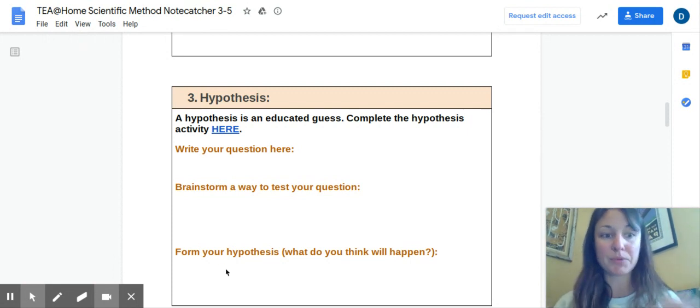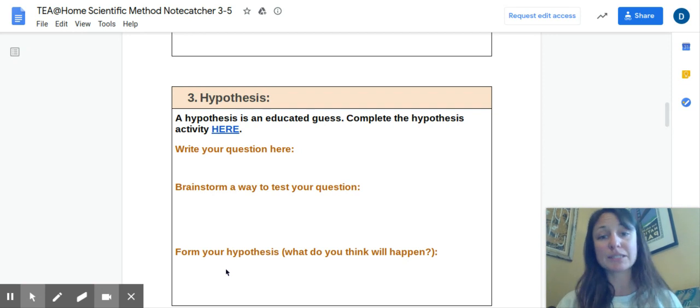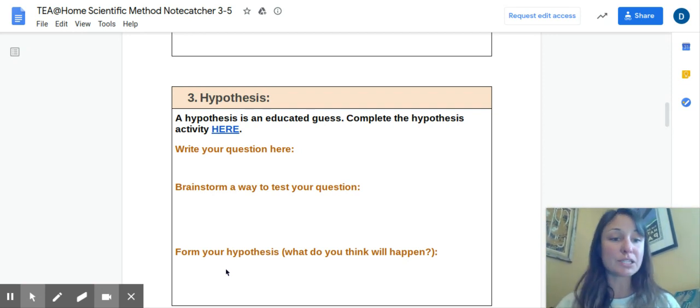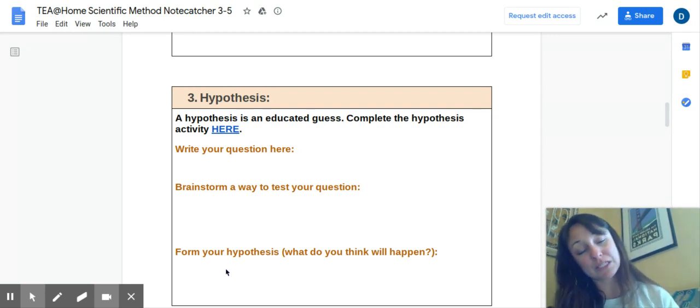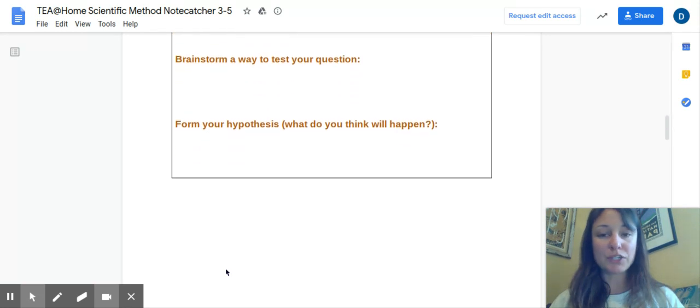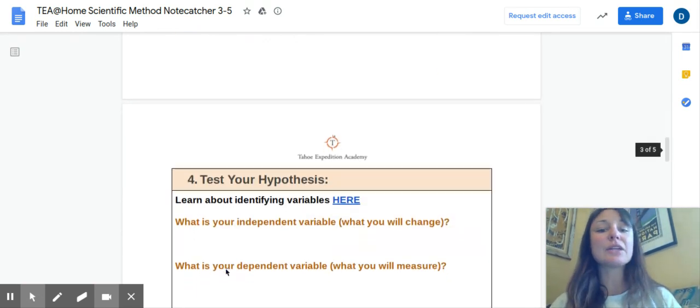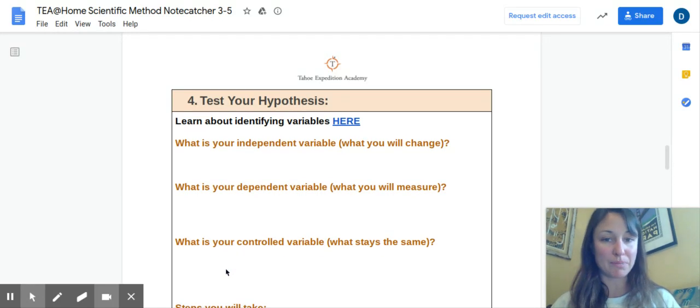So we'll go back to the example I used of, does ice melt more quickly when it's out in the sun in aluminum foil, saran wrap, or by itself? So my hypothesis might be written as, my hypothesis is that the ice will melt the quickest by itself and the slowest in the aluminum foil. So after you've written your hypothesis, remember that's your educated guess, then you're going to go about testing your hypothesis.